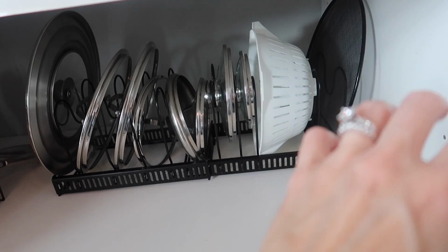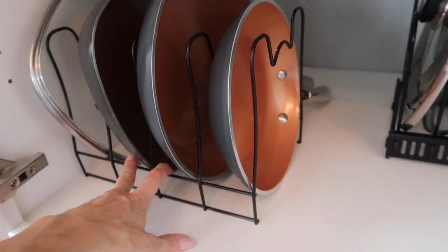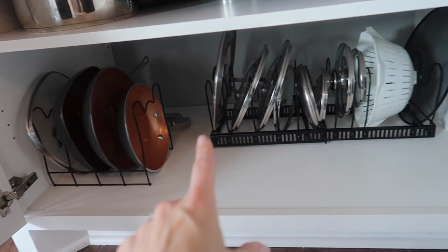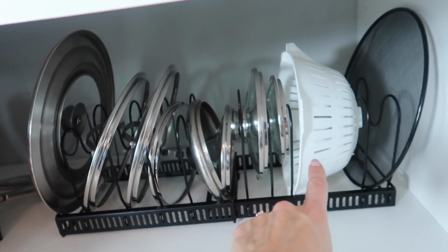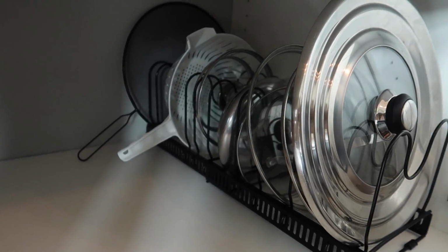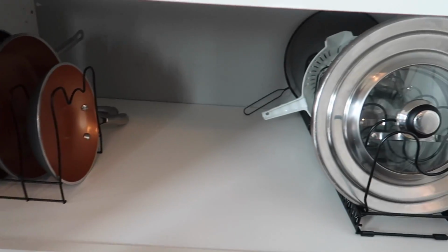These are all fully adjustable and customizable. Now, I got this one. I was like, that looks cute, and actually it worked out. I'm glad that I got both of these. This seemed to be the best spot for the pans, and this seemed to be the best spot for the lids and the strainer, and then our splatter cover. You can even turn it this way, and look at how much more space that I gained because of that.